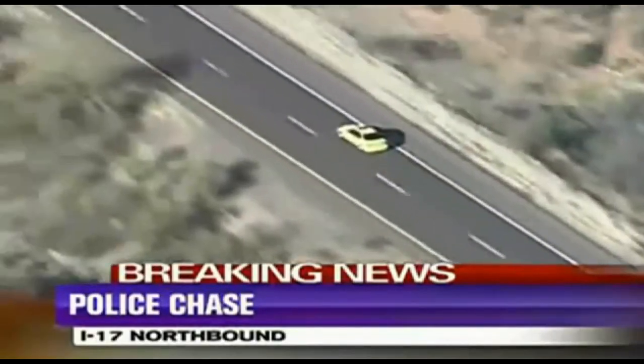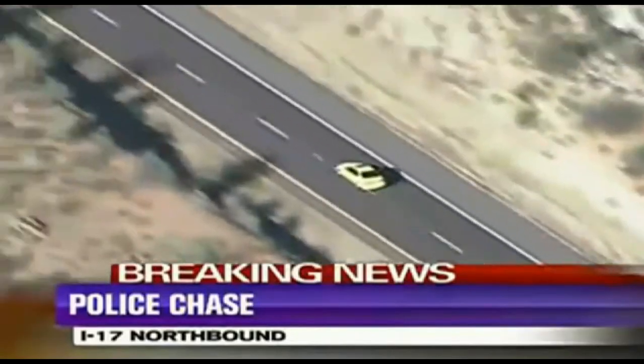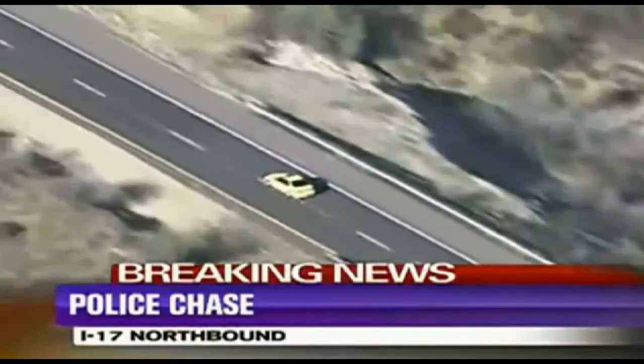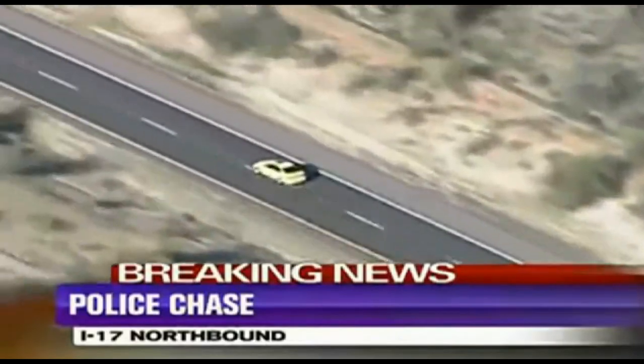Bloody Basin Road is up that way that leads into the monument that's in that area, a lot of hiking and that sort of thing. Of course, nothing else off that particular road. But then as you get up through this mountainous area, you come into Cordes Lakes and the exit to go to Prescott, if you're familiar with that.